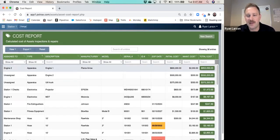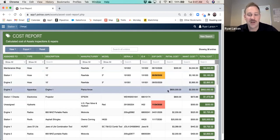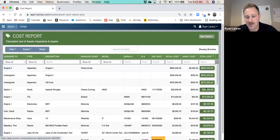And over here on the right, there's 2 columns, the initial cost and then the maintenance cost. So I usually sort by the maintenance cost, and that'll show you all of the assets with the highest repair costs. And potentially what you could do is essentially replace these, right? If these are costing you too much, it might be time to just replace them with a new one, and that might actually be less expensive than having to maintain and repair these. So that's what this report is used for. It'll also tally that up, your initial cost and your total maintenance cost, over here into a total cost column. So if you want to sort by that, you can do that as well.